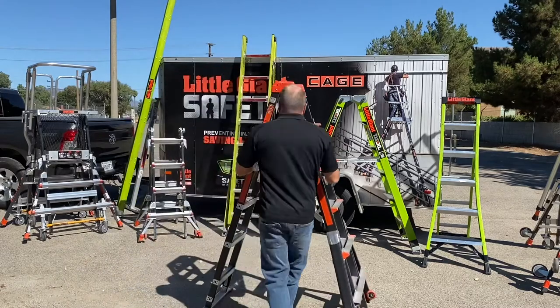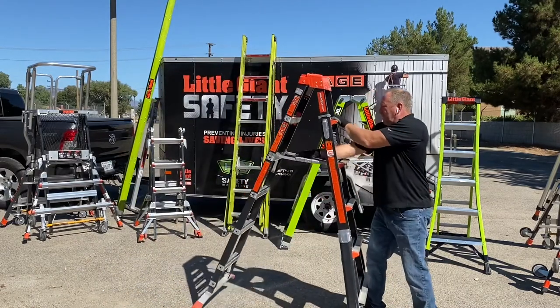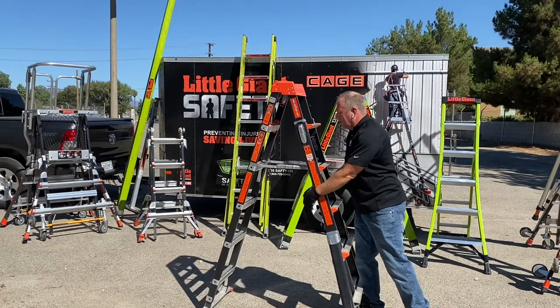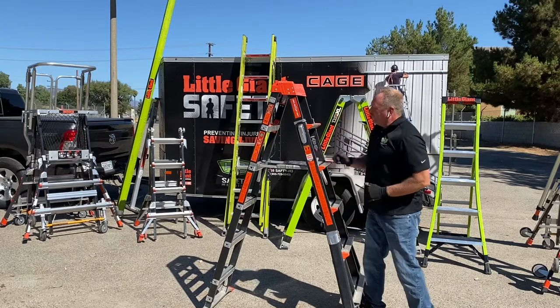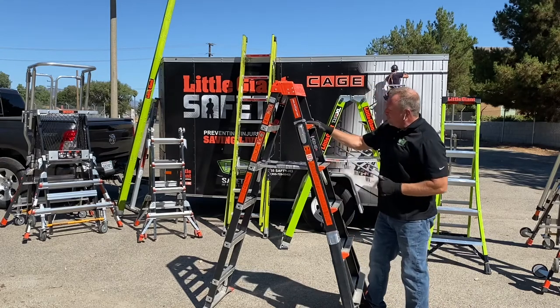Check out any of your hardware. If your ladder is equipped with a spreader bar, it should be straight, not bent, and it should always lock out in a straight position. Not hanging, dangling in the wind, rusted out, bent. Check that out, look for any kind of damage. Any adjusting hardware, check out, make sure that's operating properly.